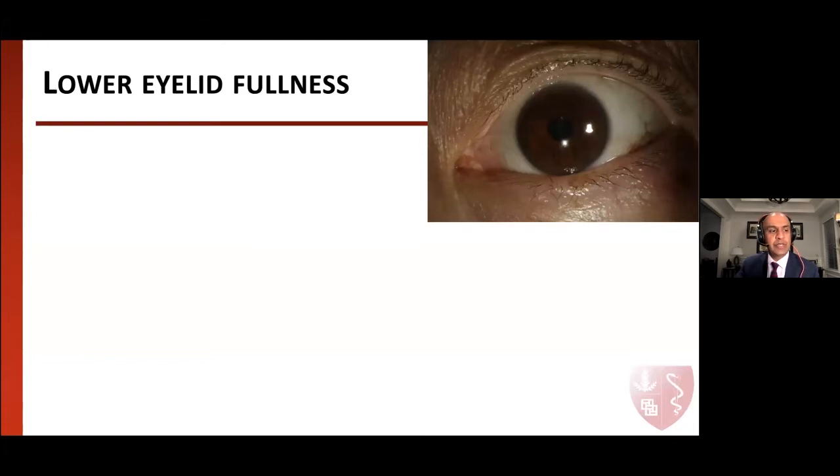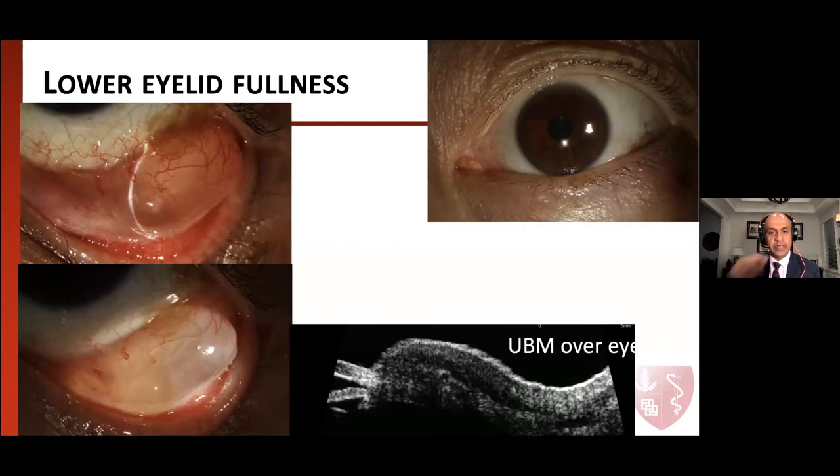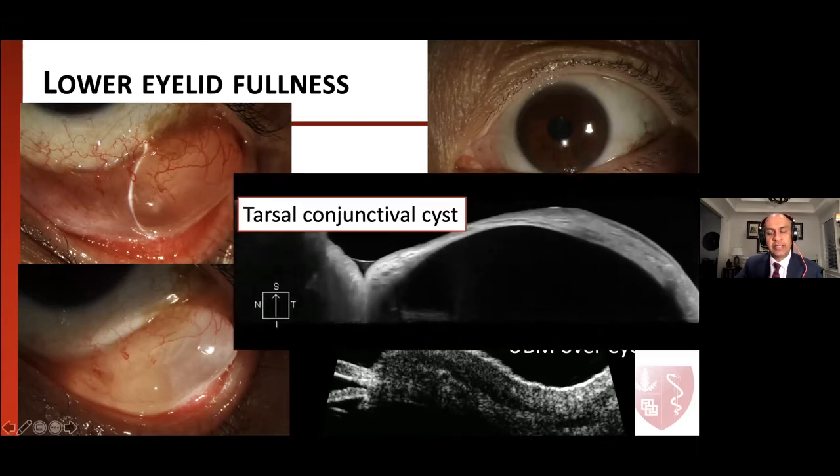Here's a couple other examples of some atypical lesions. This is a patient who had lower eyelid fullness. And when we lowered and inverted that lower lid, we can see this kind of cystic lesion that when we did UBM over the eyelid because of its location, we really couldn't appreciate that cyst. But anterior segment OCT shows a clear space of a tarsal conjunctival cyst.